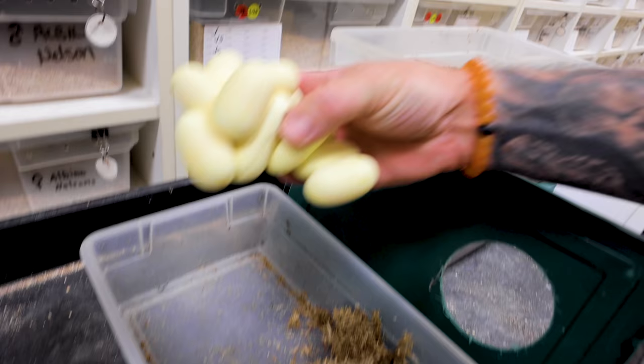So we have a combination thereof. This would be like a normal Brooks King. You can see it has the yellow in it. Then you get into this animal here, which is more black and blue, right? It's lacking the yellow pigment. That yellow pigment is what they call xanthophore, and that xanthophore is missing in the axanthic. It's also missing some of the iridophore, which is the red pigment too.